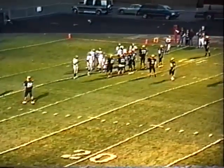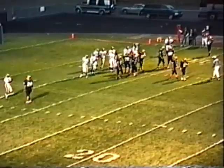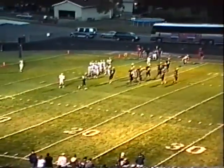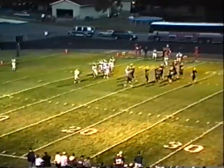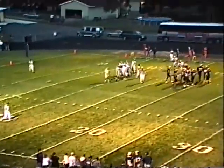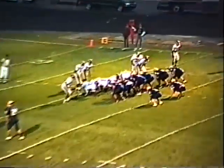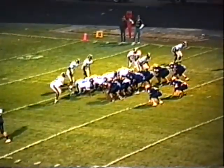And we've got a timeout and a delay. Delay of game is called against the Tornadoes, so they're going to lose 5 yards here. That will drive you up the wall, will it not? Hurt. Coming out of the lineup is Brad Wise. Hill is in. Now he's on the near side.